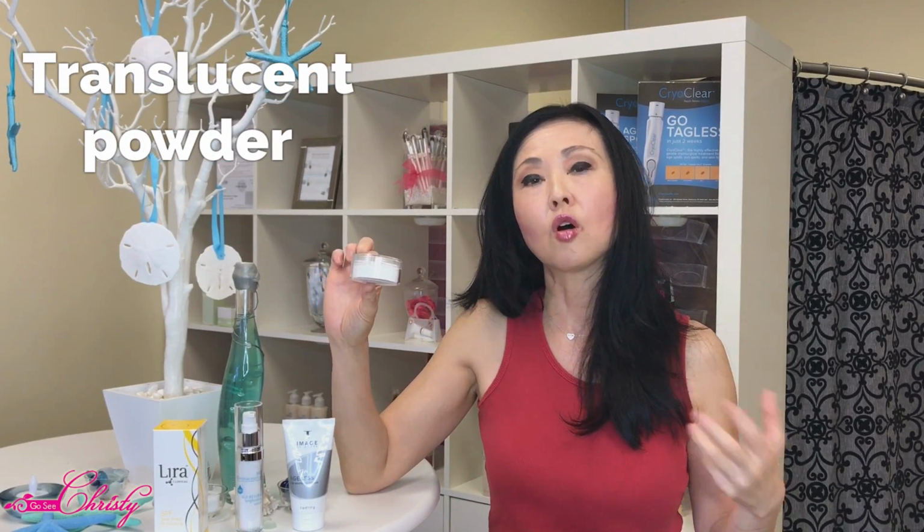Another one you may consider is, we mentioned rice. This is a translucent rice powder. It is not mixed in with cornstarch or silica, and basically it's authentic rice powder, and it's mixed in with authentic silk, amino acids, and some kaolin clay. So you can use this both as a translucent powder, but also as a lightening and brightening mask if you want to. You can actually mix a little bit of this with this.